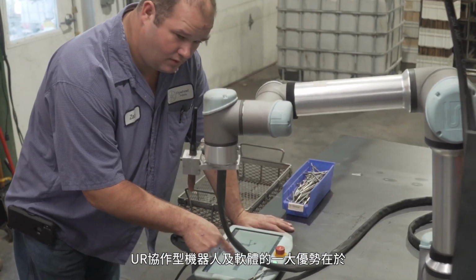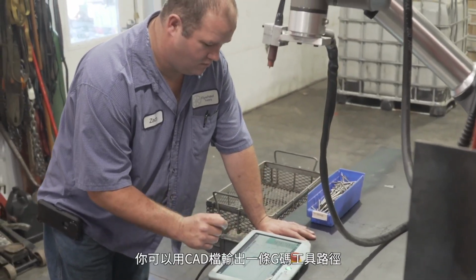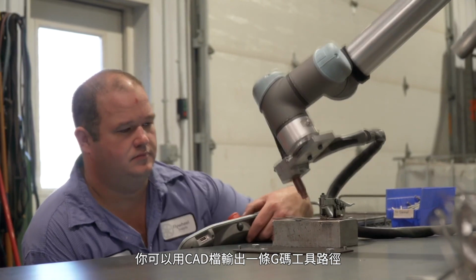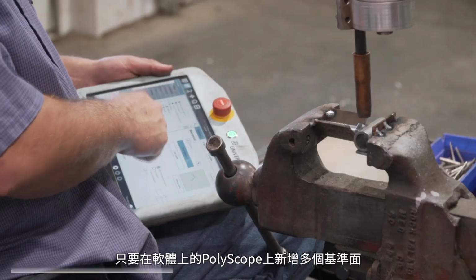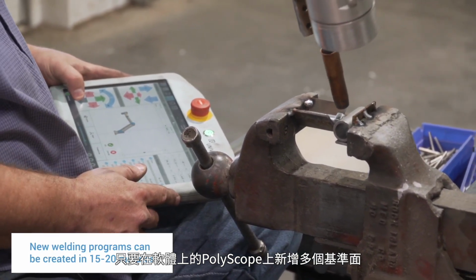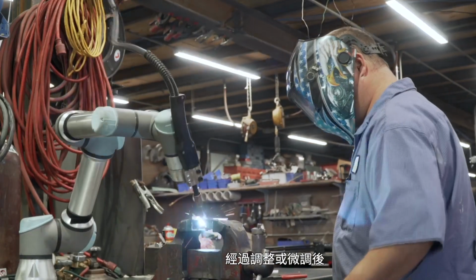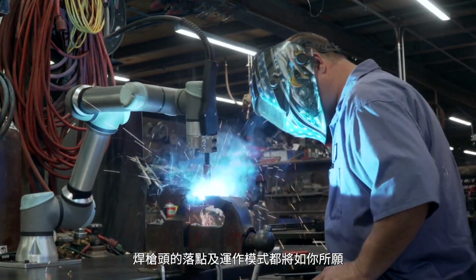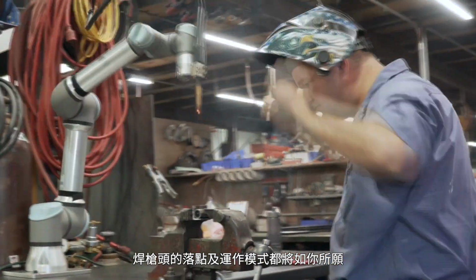One of the really nice advantages of the UR robot and the software is you're able to take a CAD file and output a G-code toolpath like you would use on a mill. By creating multiple planes inside PolyScope on the software, you're able to easily move certain features of your weld around to adjust and tweak to dial in exactly where and how you want the weld to lay.